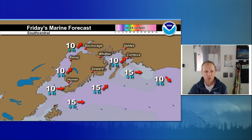Friday's forecast for South Central: Prince William Sound, winds from the southwest at 10, seas as high as 2 feet. In the North Gulf, winds generally from the west at 15, seas as high as 4 feet. Just south of the Kenai Peninsula, winds generally from the east at 15, seas as high as 4 feet. Cook Inlet, winds generally from the east or southeast 10, with seas as high as 3 feet.